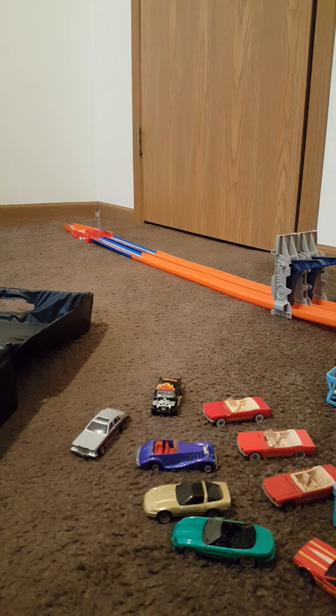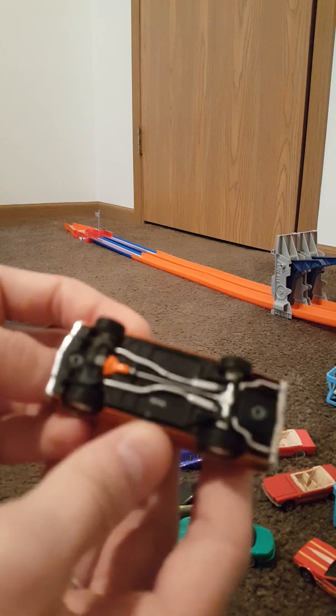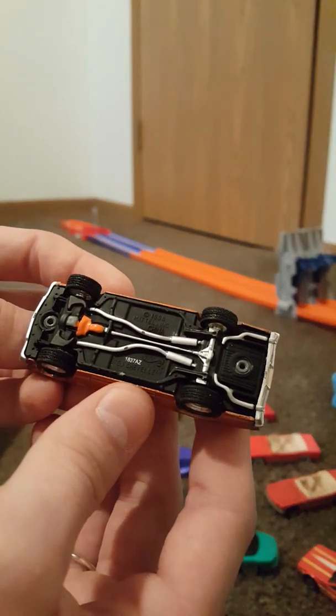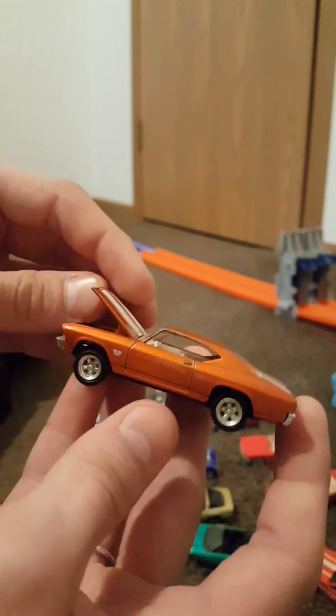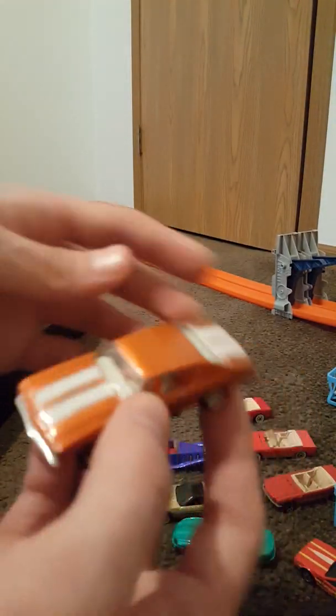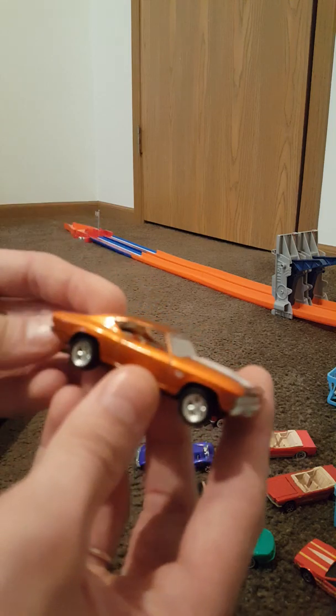What next? I believe, if I'm correct, this was out of some kind of a set, or the man that I bought this from at the garage sale I was at said he thought these might be old treasure hunts. Here it is. Here's the base. A lot of detail on there, and I believe this is a Chevelle. Has a couple chips, unfortunately, as this would look just beautiful if not.